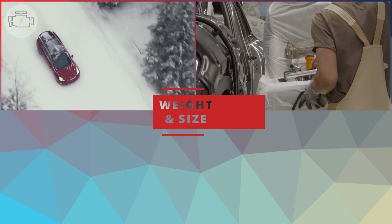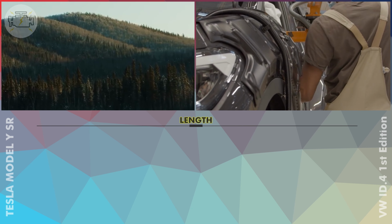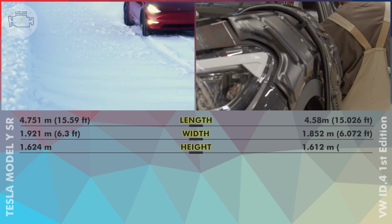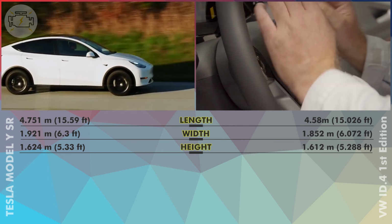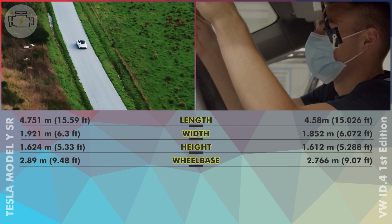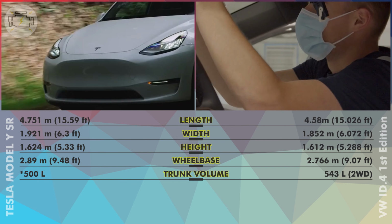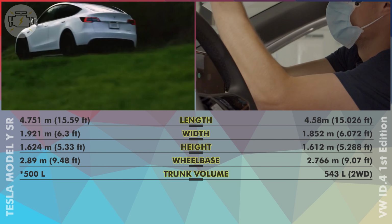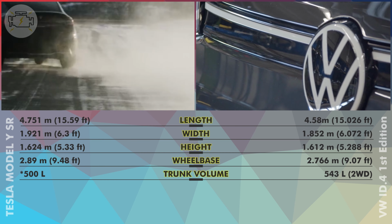Weight and size. The Model Y is definitely a bigger vehicle than the ID.4, sitting 17 cm longer, 6.9 cm wider and 1.2 cm taller. The same story when it comes to wheelbase. The Model Y has a 12.4 cm longer wheelbase. When it comes to trunk volume, the ID.4 is the winner with its 543 liters of trunk space compared to the estimated 500 liters of the Model Y.